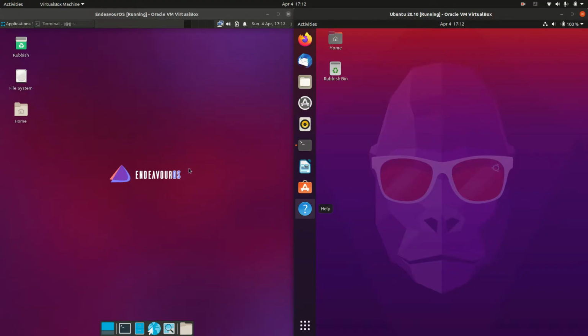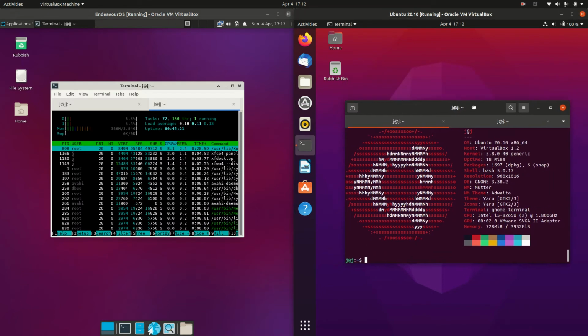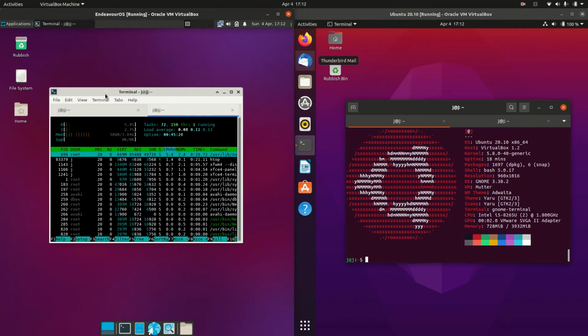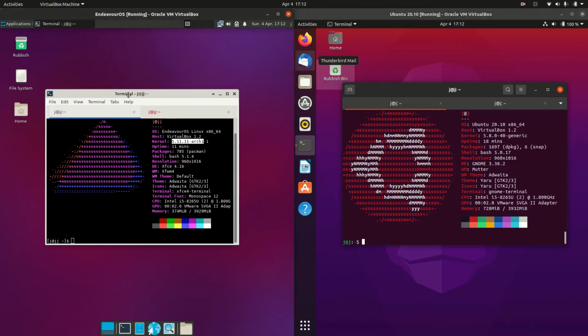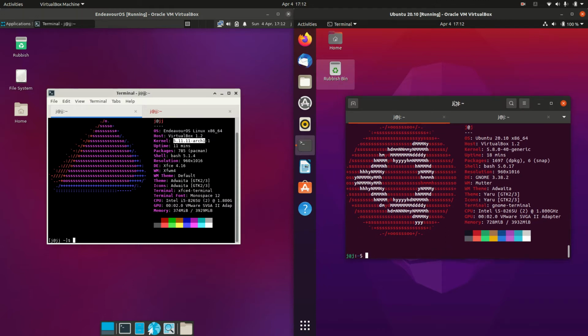Okay, so starting off on the left hand side we have Endeavour OS, whereas on the right hand side we've got Ubuntu 20.10, so both the latest releases there. And getting into it, Endeavour OS here is actually based on Arch Linux, whereas Ubuntu is in fact based on Debian. The Arch-based Endeavour OS is a rolling release, always updated, whereas Ubuntu has more of a point release system, with big version updates every 6 months or so.